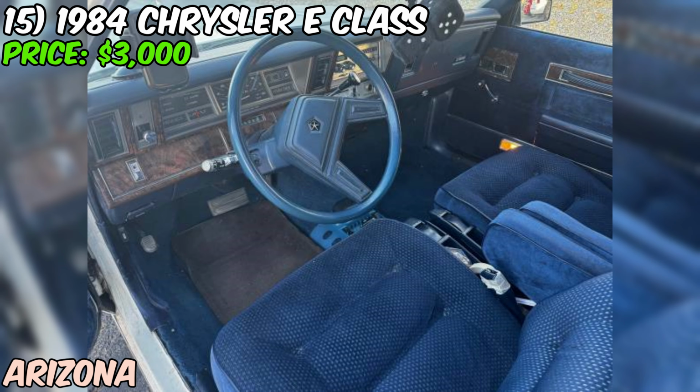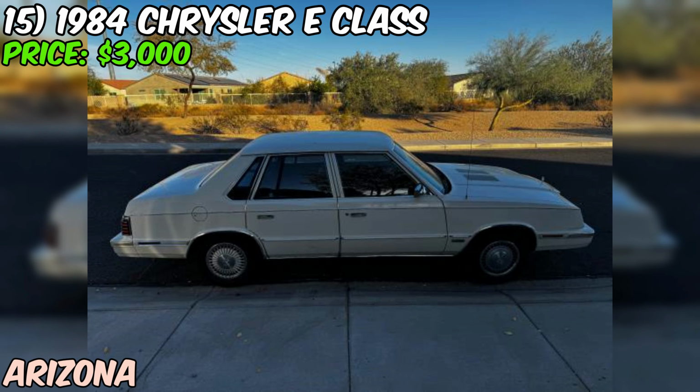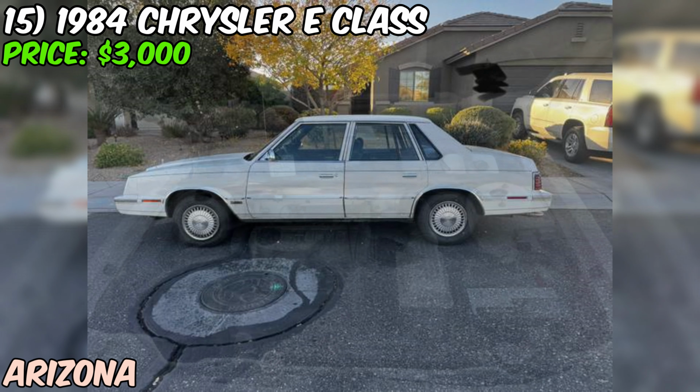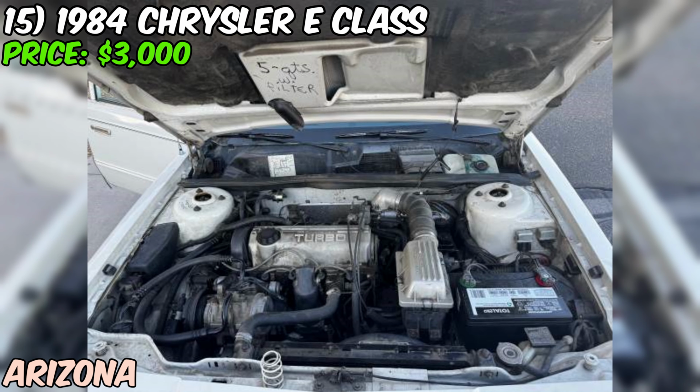That means less wear and tear on the engine, transmission, and other important components. And speaking of the engine, this E-Class is powered by a reliable 4-cylinder motor that's paired with an automatic transmission. It's a front-wheel drive car, which means it's easy to handle and maneuver in all kinds of driving conditions. But the real selling point of this car is the way it's been cared for over the years.